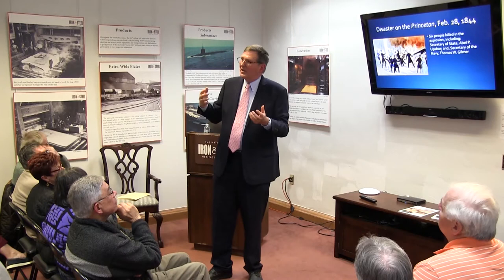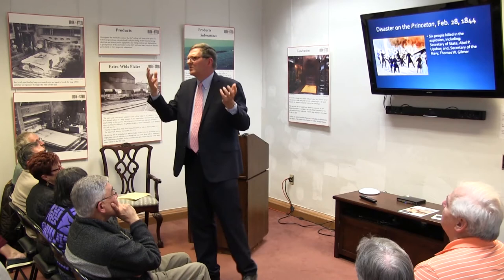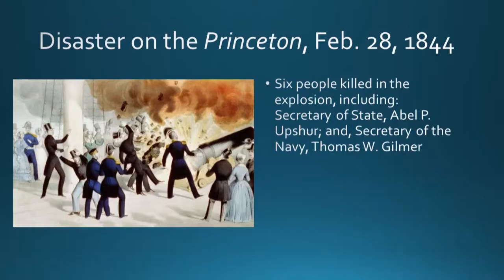They fired the gun. It's only about the sixth time they fired the gun, and the gun burst. Okay? It's a very large gun. It has a 10-inch bore. It weighs about 12 tons. It bursts into numerous parts, sweeps across the deck. And as you can see, it kills six people, including the Secretary of State and the Secretary of the Navy.